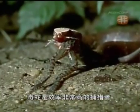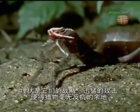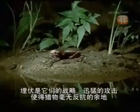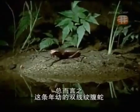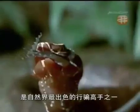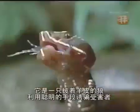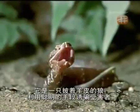Vipers are incredibly efficient predators. Their tactic is ambush, the strike is quick, and no struggle ensues. All in all, this young cantil viper is one of nature's great con artists, a wolf in sheep's clothing, using a clever ploy to entrap a victim.